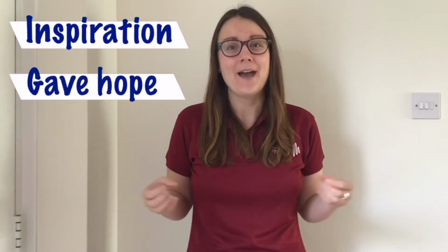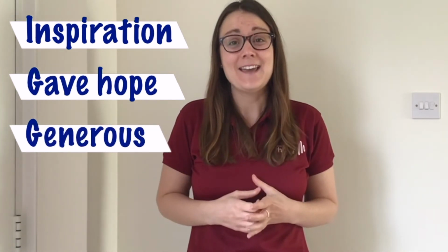My role model is Captain Tom Moore. He inspired me through his actions and words when he walked around his garden 100 times for his 100th birthday in order to raise money for the NHS. What started off as a small action turned into something that captured the heart of the nation and raised around £33 million. So Captain Tom Moore was that inspiration. He gave hope and was generous in how he used his time and energy.